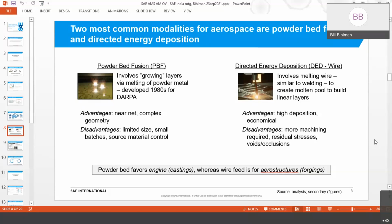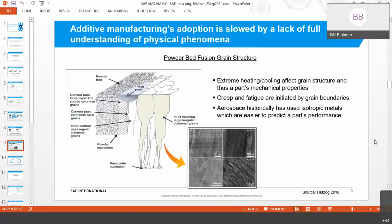Even though we substitute castings for additive manufacturing parts, particularly powder bed for castings, grain structure is very different. So in general, powder bed fusion favors the engine, castings in particular, whereas wire fed is predominant for aerostructures and looking more for a replacement for forgings. It's not all roses. There are limitations with additive manufacturing, and really the reason that this hasn't been adopted fully is because we're still trying to understand the physical phenomena.